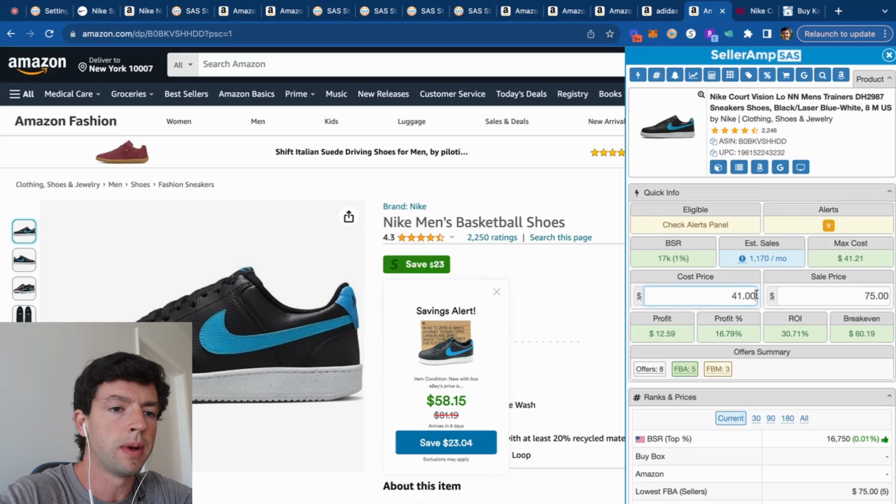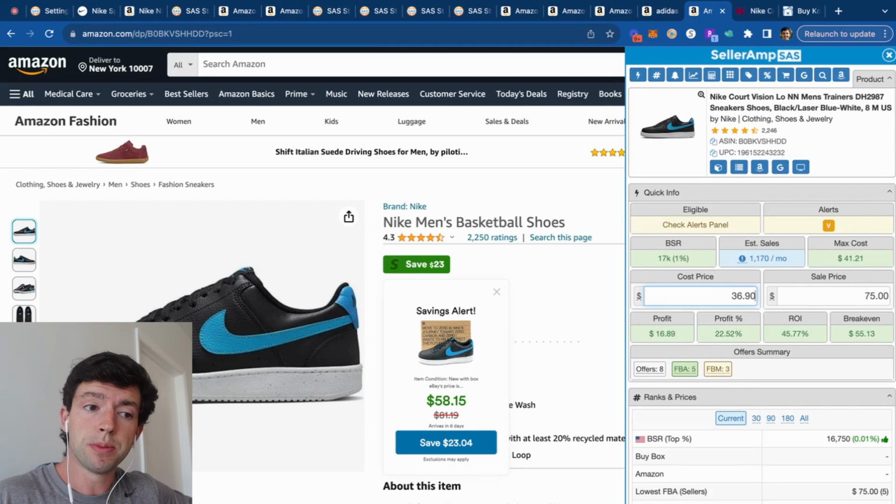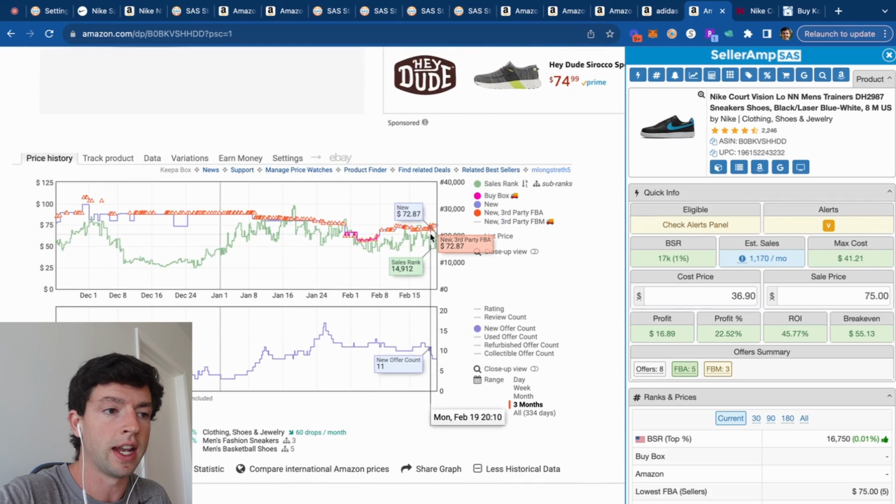So say I multiply this by 0.9 and take this off here, right? Now this becomes pretty good, getting that extra 10%. So it's like 41, multiply it by 0.9 to remove that 10%. Now this becomes good at about $17 profit and a 46% ROI. So this is the first example of a winning product here, guys. And you saw how using that discounted gift card made this product profitable. And it's literally just hanging out here on Kohl's.